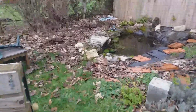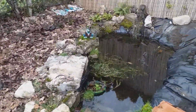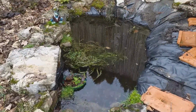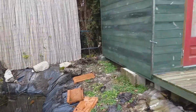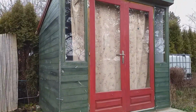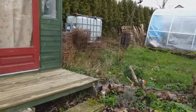The pond was a bit full of leaves, but I've managed to get a good chunk of it out. It's very still, very quiet. My writing hut is still standing. The doors are a little bit stiff, swollen with all the water.